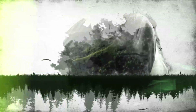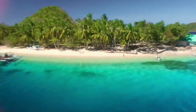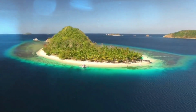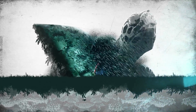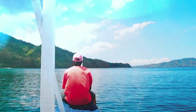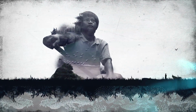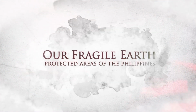Our country is blessed with rich natural resources, but sadly, we have repeatedly squandered these gifts. We are destroying nature's fragile treasures over time, but there is still a glimmer of hope. In this series, we take a look at various protected areas throughout the archipelago to learn the stories of the land, how it was once neglected and abused, and how it is slowly being renewed. This is Lauren Legarda, and I present Our Fragile Earth, Protected Areas of the Philippines.